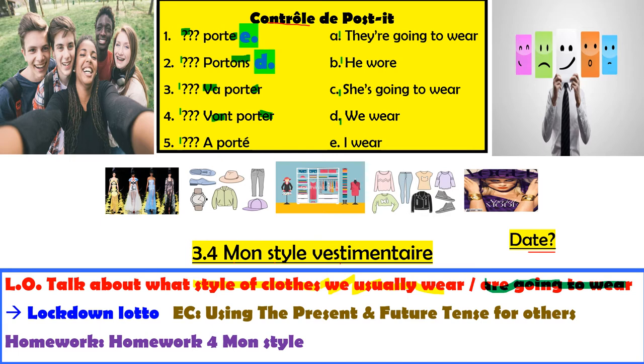Alors, numéro 3, va porter, et numéro 4, vont porter. First off, what tense are they in? Va and vont come from aller, so if you're going to do something, it's in the future tense. How does aller change? We're going to have a little revision today. Think about the song. It goes je vais, tu vas, il va, elle va. And therefore, il va, elle va is going to be she's going to wear. Then it goes nous allons, vous allez, ils vont, elles vont. So that's going to be they're going to wear. See what I did there? This is all in the future tense. We're revising the tense in 1 and 2 and 3 and 4 today.